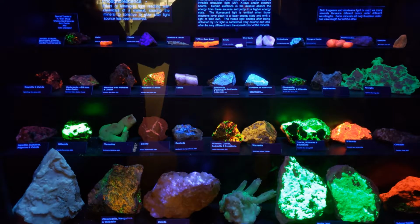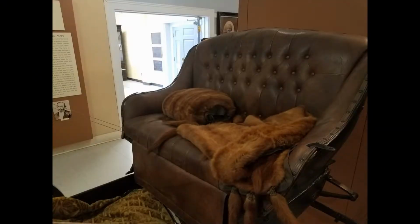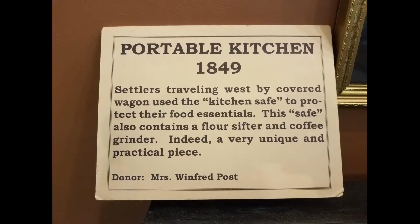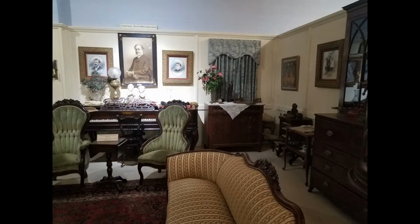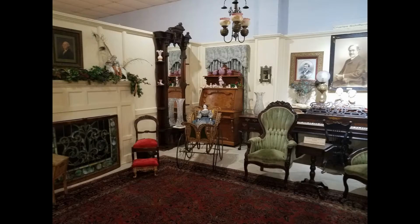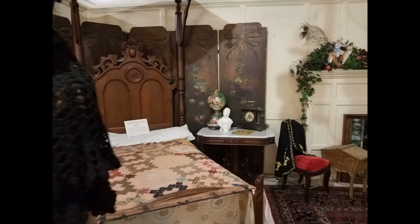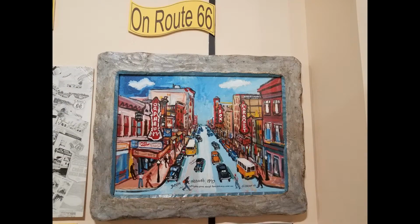They also have a display of a bunch of rocks that have a natural glow-in-the-dark quality. This was really cool. They also had a really nice exhibit with items from people that were prominent in their local history here. A lot of furnishings and a carriage, just beautiful stuff. And of course, a Route 66 exhibit.